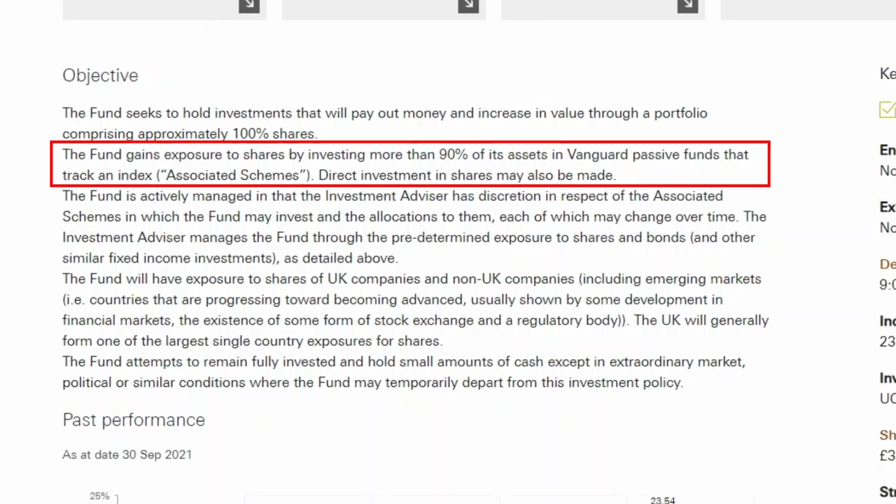It says, the fund gains exposure to shares by investing more than 90% of its assets in Vanguard passive funds that track an index. Direct investment in shares may also be made. This means that the fund is generally made up of a combination of other passive Vanguard index funds. But the fund does have the choice to invest in individual stocks should it want to.